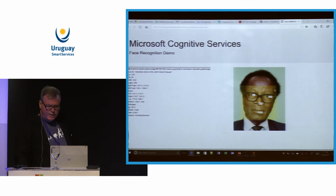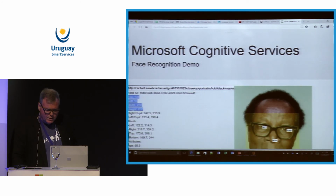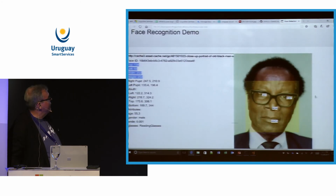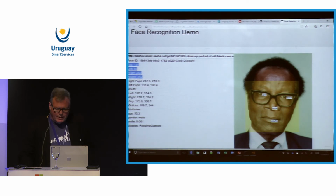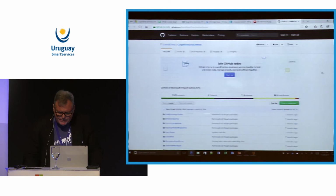I get that JSON back, and through the magic of CSS, I get a little yellow rectangle around that person's face. I'll have to zoom in here so you can see it a little better, but I put labels on here to say left and right, nose and mouth, and you could do something interesting with that, maybe change him from happy to sad or something like that.